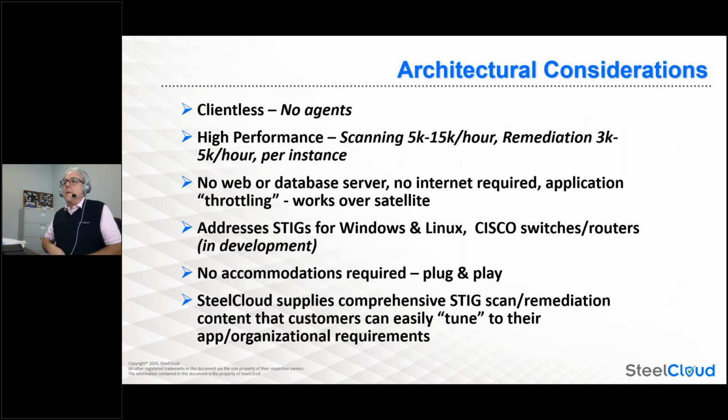Now, a little bit more detail here on ConfigOS from an architectural consideration. We purposely designed our product to have the least impact on any given integrator program. First of all, there are no agents. The product runs centrally, and it uses encrypted SSH in order to get to Linux endpoints and WMI for any Windows endpoints. The product itself is a 64-bit app, so it's very high performance. We've proven in countless integrator deployments that the product is capable of 5, 10, 15,000 endpoints per hour from a scanning viewpoint, and we can easily remediate upwards of 3,000 to 5,000 per hour per instance of ConfigOS.